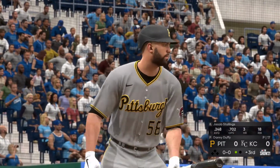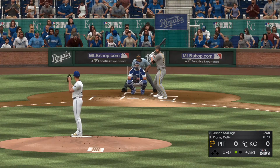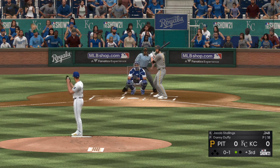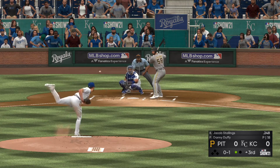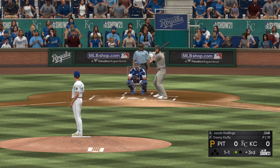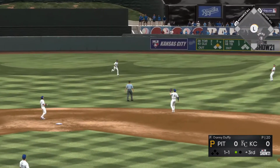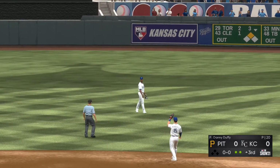And stepping in, Jacob Stallings. Now here's the first offering. And he starts the number 8 hitter with a strike, 0-1. Third inning, no score to this point. And he misses with it, 1-1. High in the air and drifting out to shallow center. Taylor coming on. He gets there and makes a fine running play for the second out.